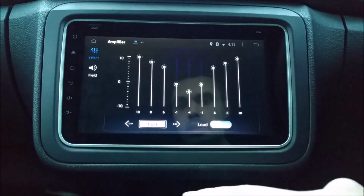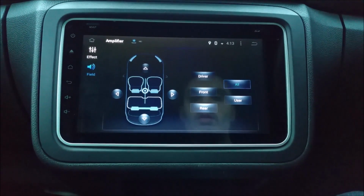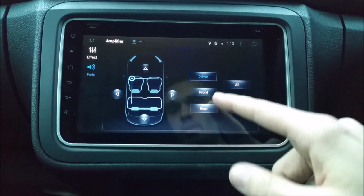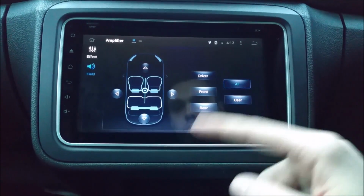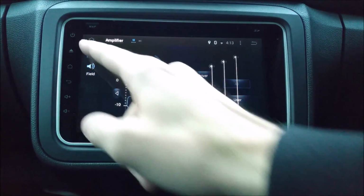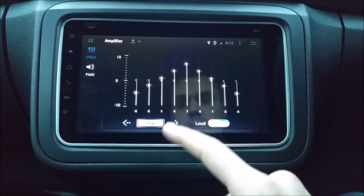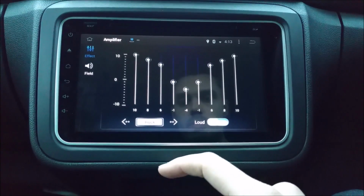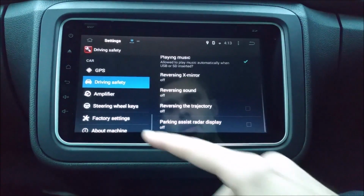Next one is amplifier. Allows you to change the field of sound. Got driver, front, rear, user and all, so it's central. And then you've got your effects. You can toggle from pop, jazz, classic, flat, voice, custom, and your loud toggle there. Back, yeah, that one did work.